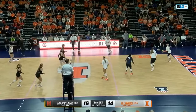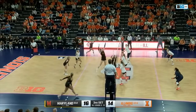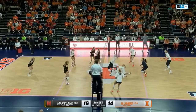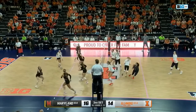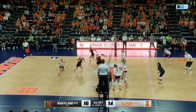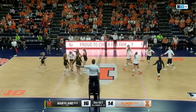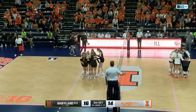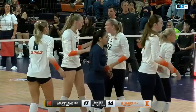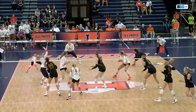Philpott keeps it in. That'll be a free ball for Maryland. Sire sending it over, joust. Mosher, and wow, what a play by Martinez Mundo. Back set to Schnitta, a block there from Philpott. Here's Sire again, a powerful hit. She finds the court for a point. All the disruption that Maryland has caused, whether it's been just the ace or they've been able to keep the ball in play, and Sire going right in between the Illinois block.